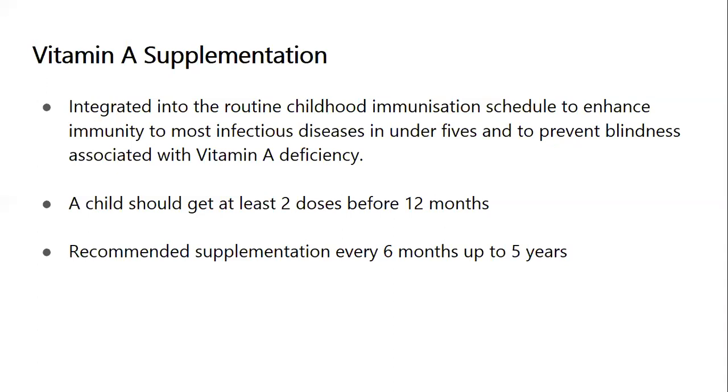So we have seen about vitamin A supplementation. It's integrated into the routine childhood immunization schedule to enhance immunity against the most infectious diseases in under fives, because this is the most vulnerable group. And it helps to prevent blindness associated with vitamin A deficiency. So a child should get at least 2 doses before 1 year. So you get at 6 months and at 1 year. So thereafter, it's recommended that you supplement every 6 months up to 5 years. And I think this one is going on well.